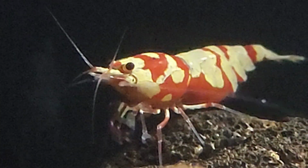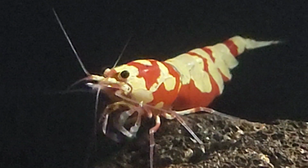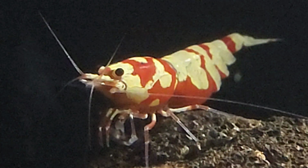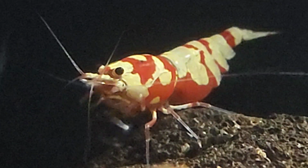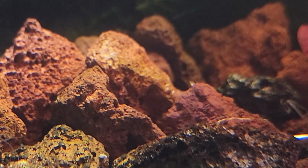She's so pretty. This is my favorite one. I like this one. Look at her. She's pretty. And there's another one before it goes into the rocks. I've been sitting here just trying to catch another one on film. In a fleeting second. There we go.